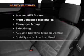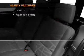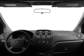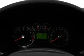If safety is a high priority, rest assured knowing that these top safety components are included. Front ventilated disc brakes, passenger airbag, side airbag, traction control, stability control, low tire pressure warning, independent suspension.